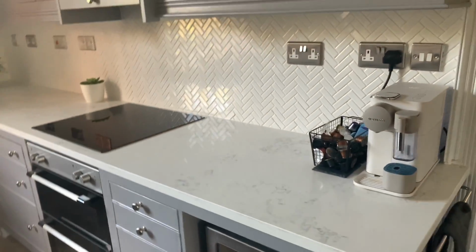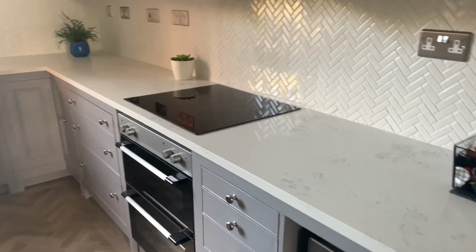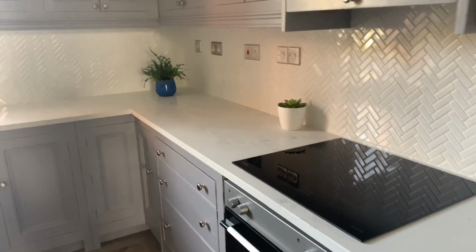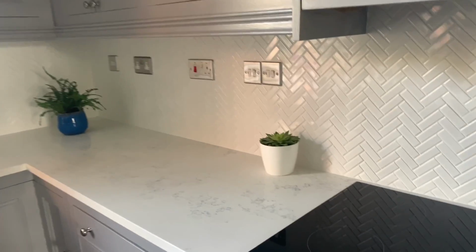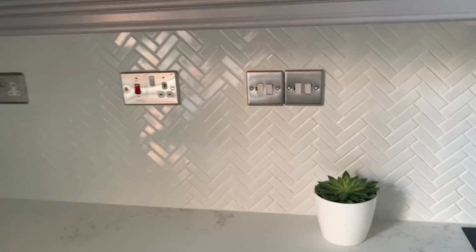Right, so the tiles are all on, as you can see. I've got the coffee machine set up. We haven't got many things on the worktop, so that'll change and there'll be things added. I just wanted to keep it clear so you could see what it looked like.